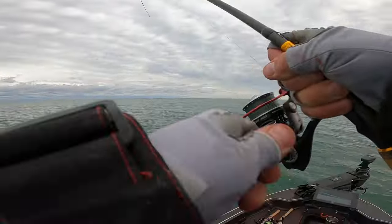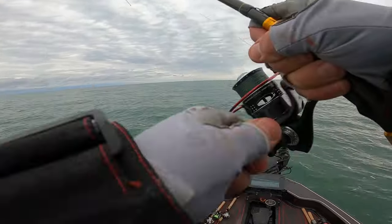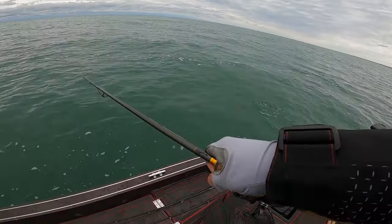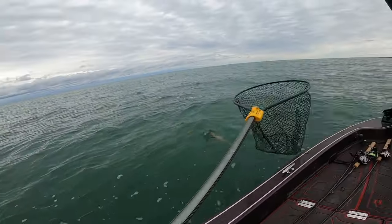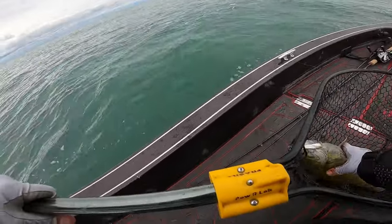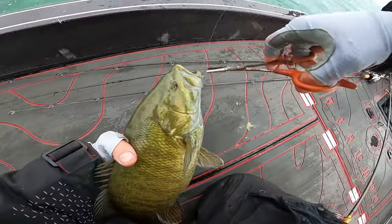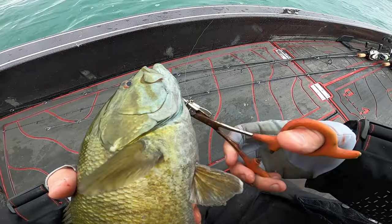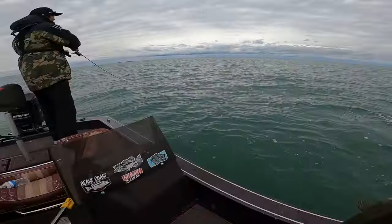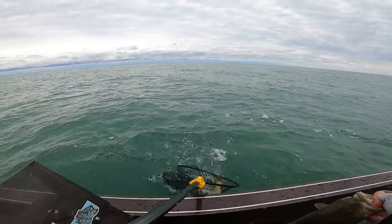Dude, there's a lot of fish. You're good fish. Oh, really? Yeah. There's a lot of fish out there. Oh, nice one. Dude, that's awesome. Look how fat they are, too. Dude, these fish are so fat and healthy. It's wild. You got one? No. We doubled again. Oh, yeah, dude.